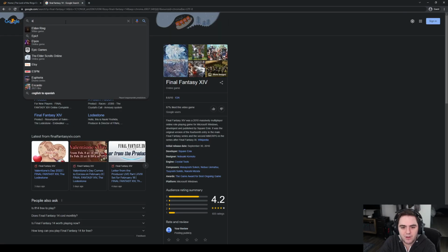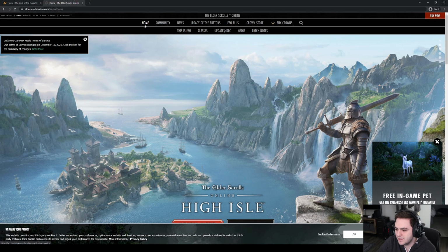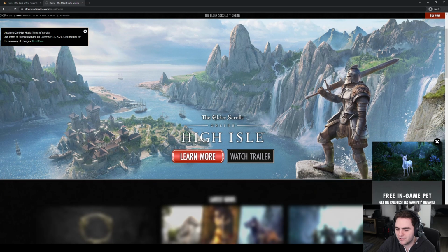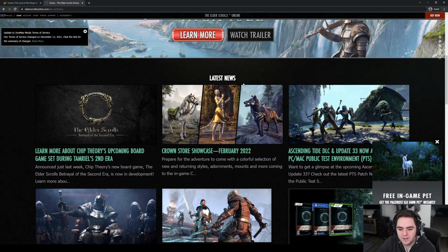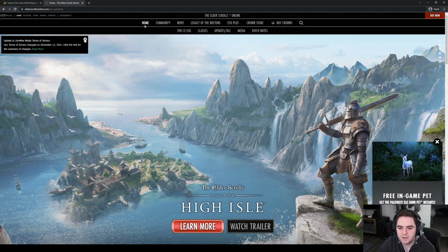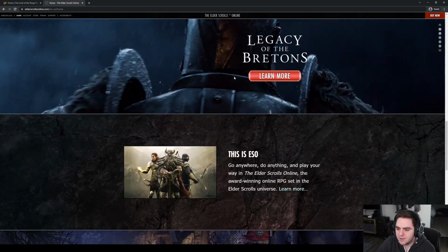What's next? How about Elder Scrolls Online? That is another MMO. All right, so this is ESO. It says free in-game pet. Let's see, cookies. It just doesn't let me reject them all, but it doesn't matter since I'm on the guest Chrome profile anyway. So it has basically learn more, watch trailer. I have no idea what's going on with that. How do I buy the game or get information about the game? That seems to be a little bit lacking here.